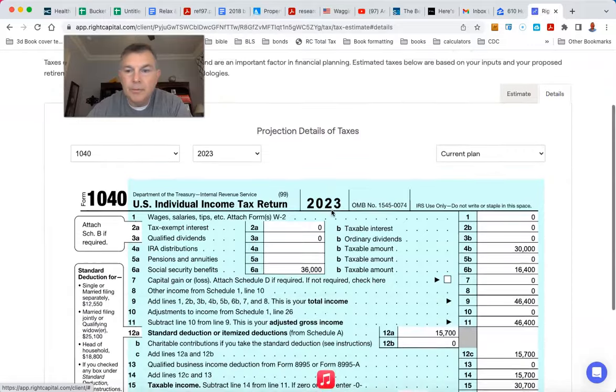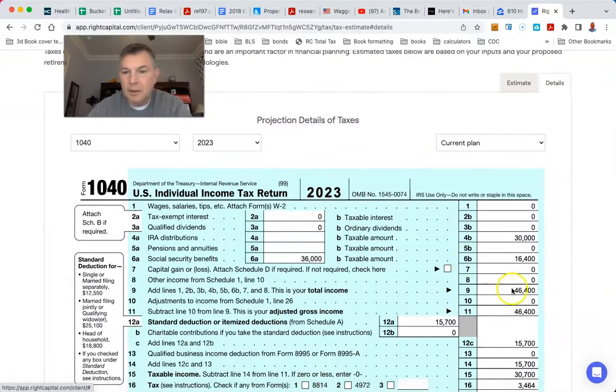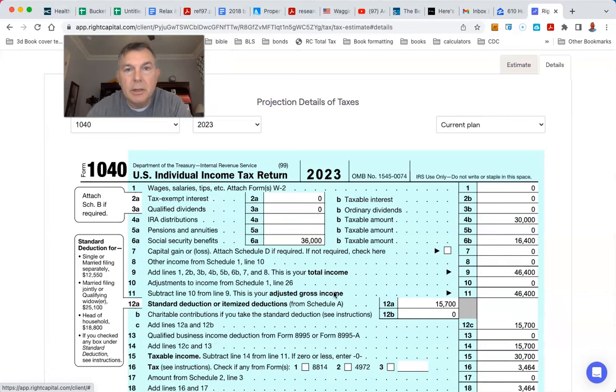And we'll go to 1040. 46,000 right there. Yep, I got it right. So 46,400 is his taxable or AGI, not taxable income. Got to make that discernment because they're two different things, significantly different. 30,000 is IRA distribution. 36,000 is the Social Security income, but of his Social Security income, only 16,400 of that is subject to taxation. So 16,400 divided by 36,000. That's less than half of his Social Security is subject to taxation.